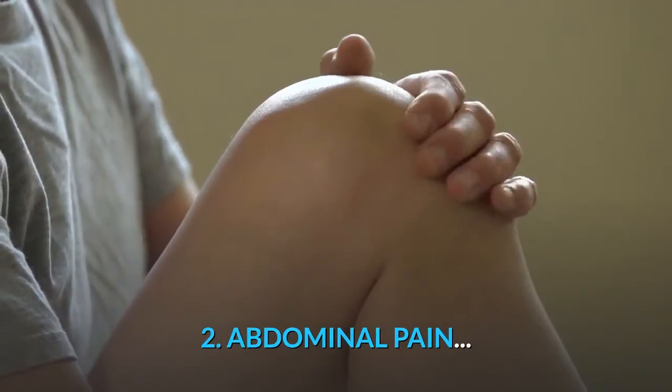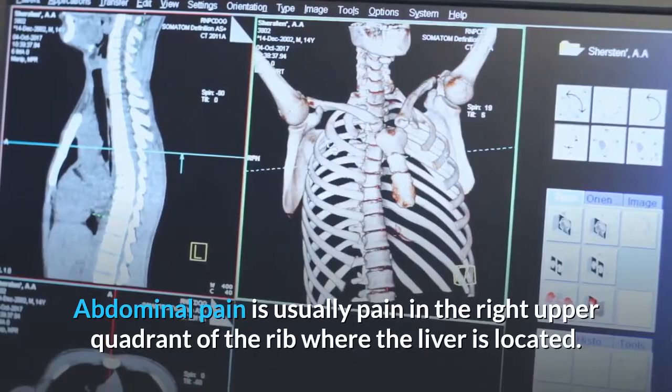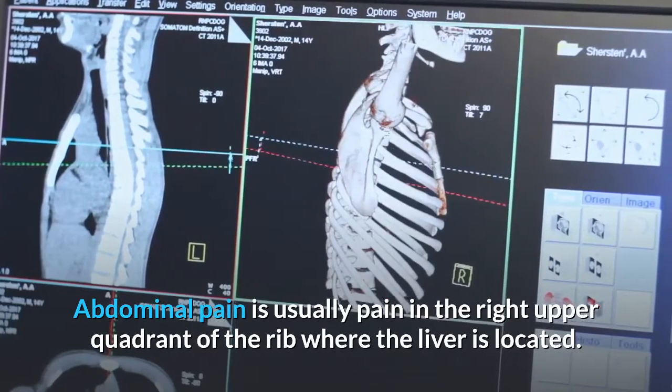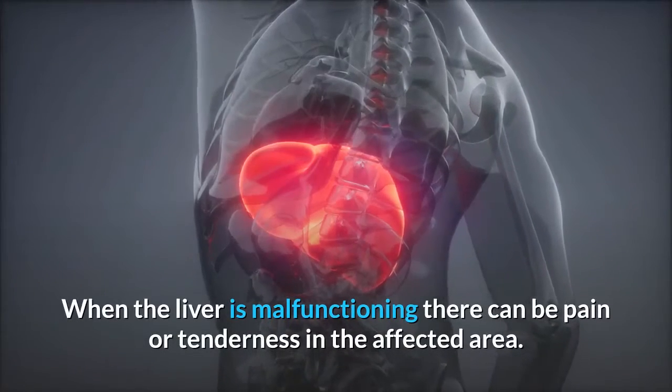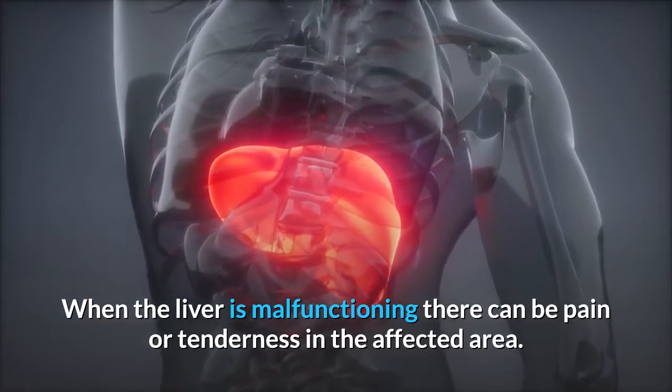2. Abdominal pain. Abdominal pain is usually pain in the right upper quadrant of the rib where the liver is located. When the liver is malfunctioning, there can be pain or tenderness in the affected area.